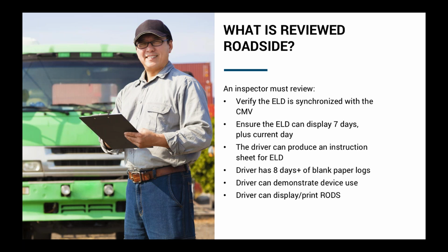The driver has blank paper logs to record their duty status and other information for a minimum of 8 days if there is an issue with the device. The driver can demonstrate the use of the device. The ELD can display or print a copy of record of duty status at the time of inspection.